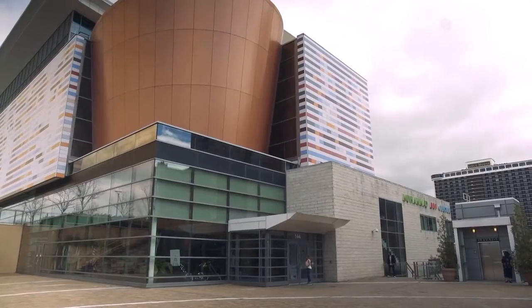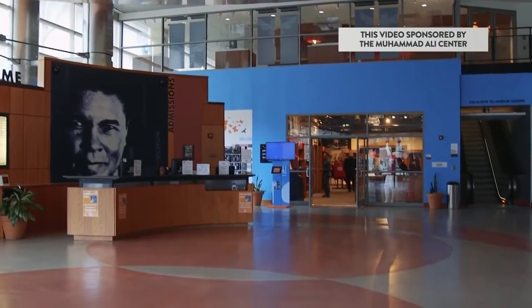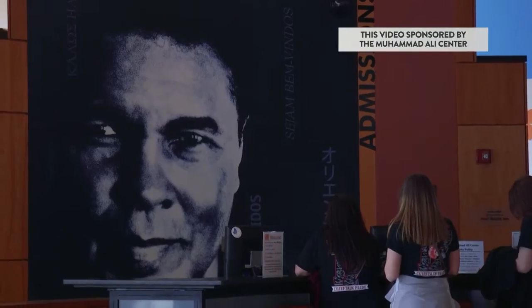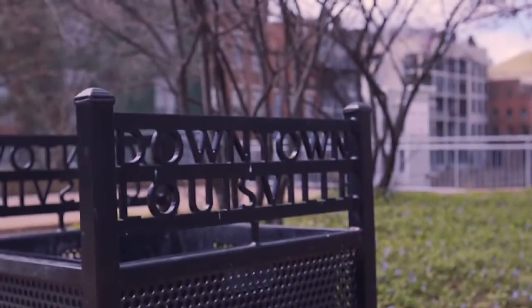The Ali Center is the place that Mr. and Mrs. Ali wanted to be built because it would carry on Muhammad's legacy for many generations to come. And so that's why it was so important for both of them that the center be built here in their hometown. What's the most important takeaways to include in the center?